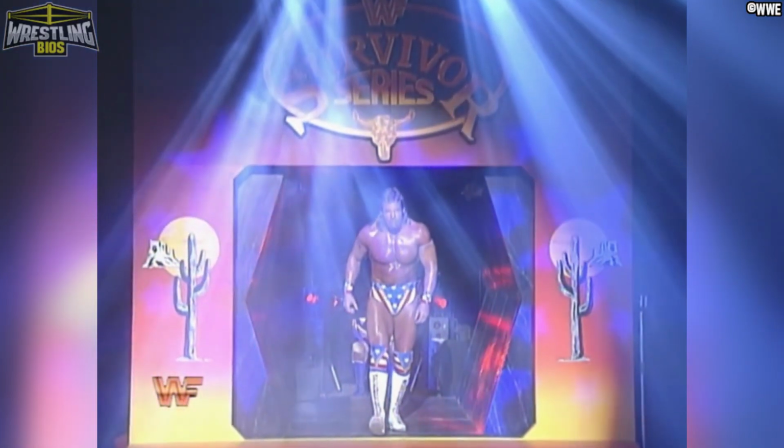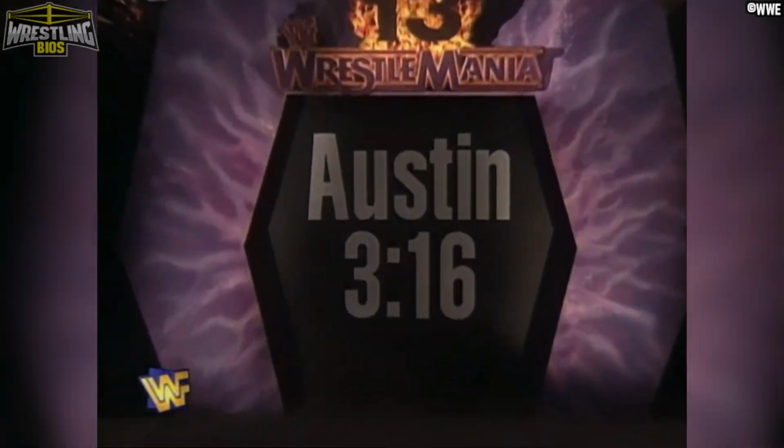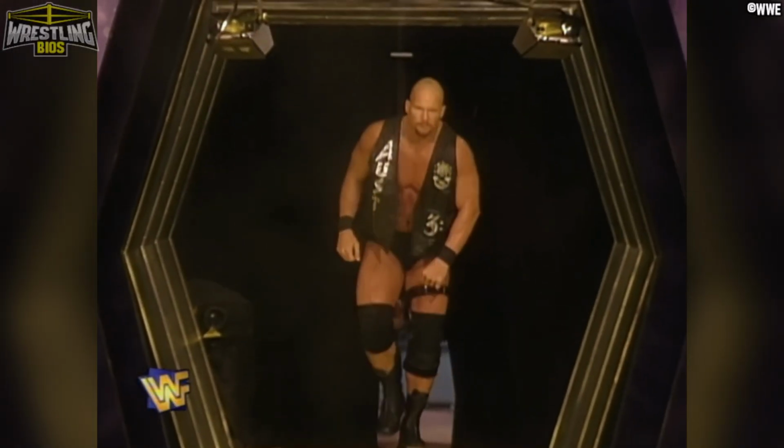Late into the New Generation era, the WWF used this entranceway quite often for pay-per-views with a few different alterations. And one of the best things they'd done with this setup was the glass shattering effect for Big Daddy Cool Diesel and Stone Cold Steve Austin.